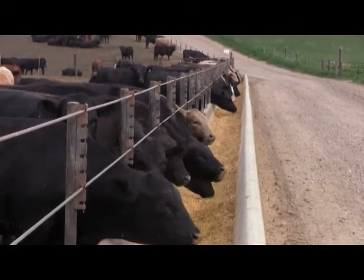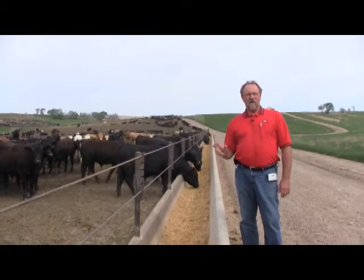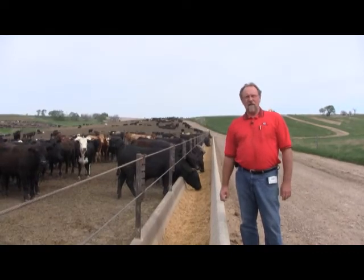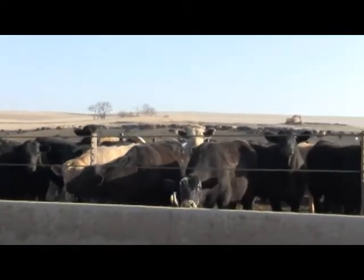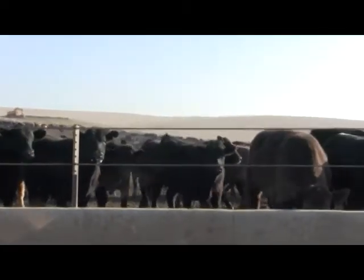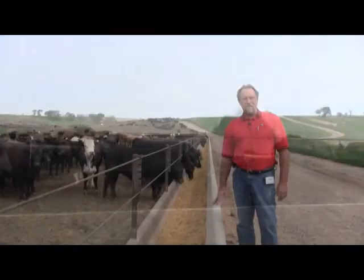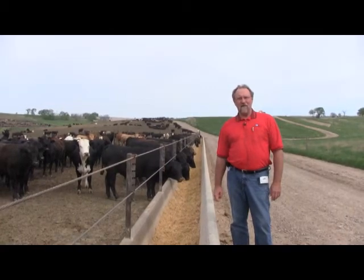If there's too much feed left, we'll back it off a little bit, because what we want to do is find the exact right mix on how much feed per animal we're going to give to maintain the efficiencies that we're looking for in putting the pounds on the cattle. Traditionally, what they'll eat on a per day basis is about 35 to 40 pounds per head, which sounds like a lot, but they're also gaining about 3.5 pounds a day at the same time.